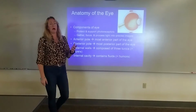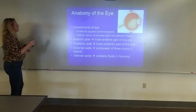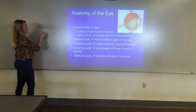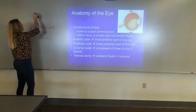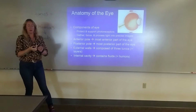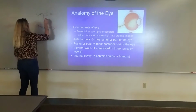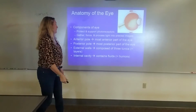Now the fluids in the eyeball we call humors. Not like your humor is your funny, but these humors are actually the fluids in the eye. And whenever you see tunics in the eyeball, you know what a tunic is? Like a sweater, like a Mr. Rogers sweater vest, a tunic. This means a layer. So when you see tunic in anatomy, that means layer, okay?